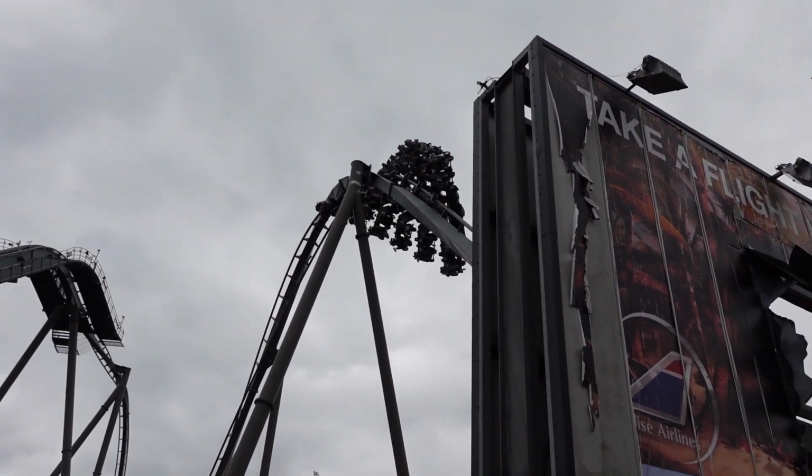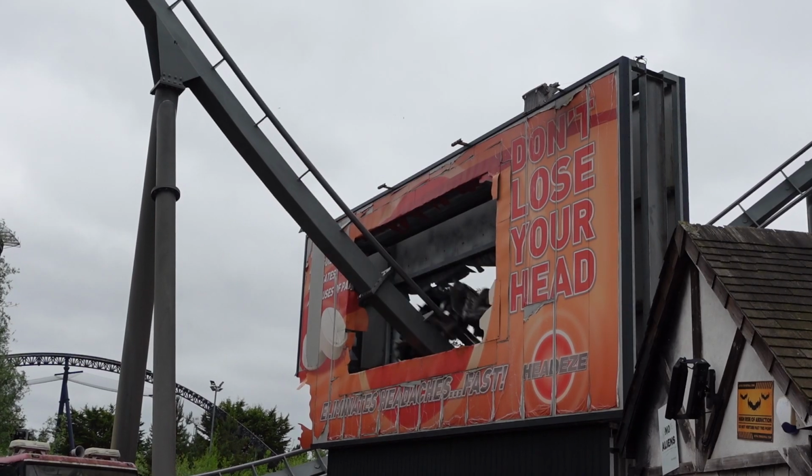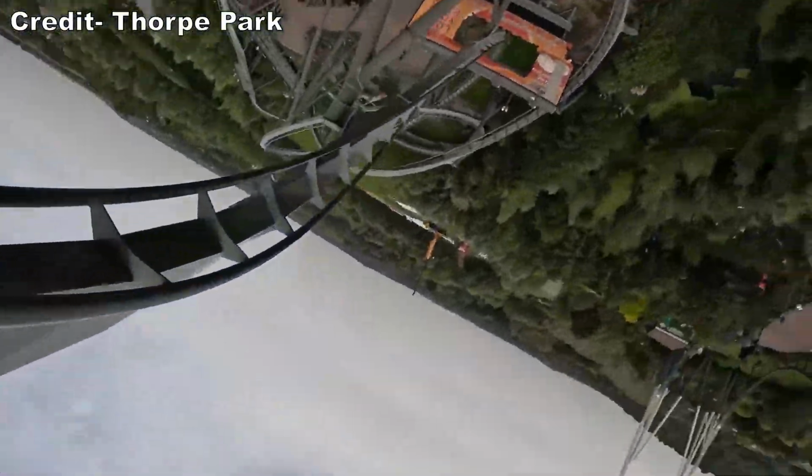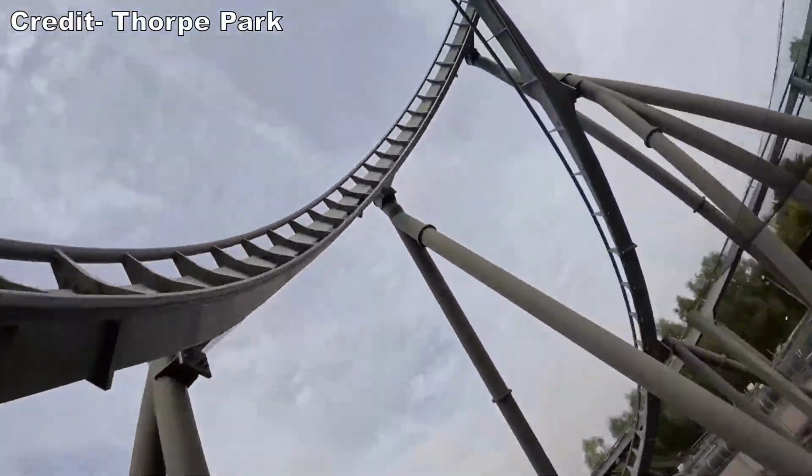Then the pullout features my favorite near miss in the ride. You pierce through a large billboard. The clearance envelope is super tight on all sides. This leads directly into an inclined helix.